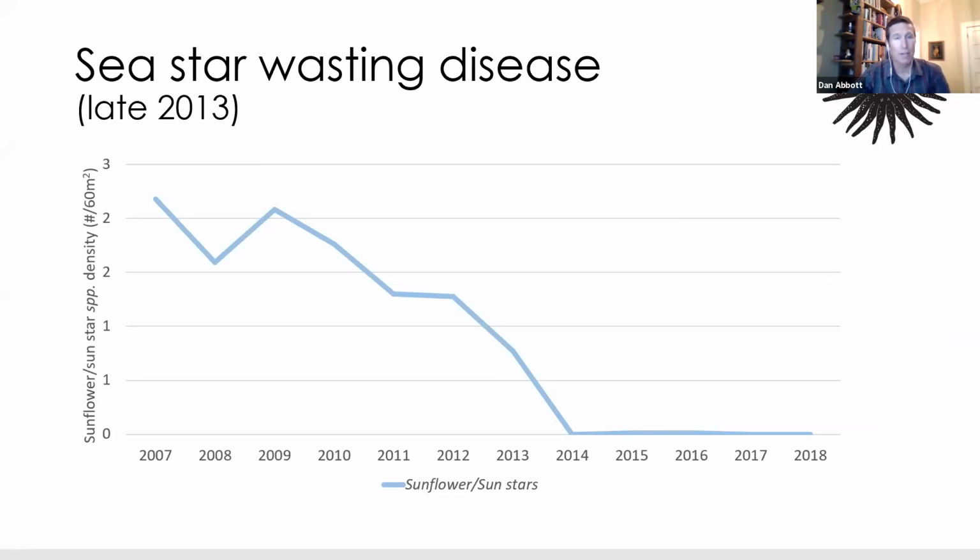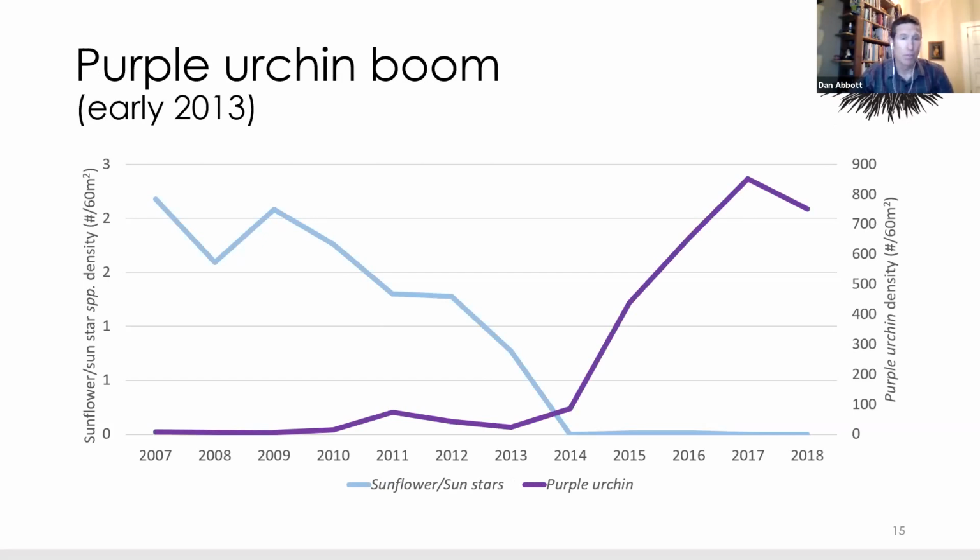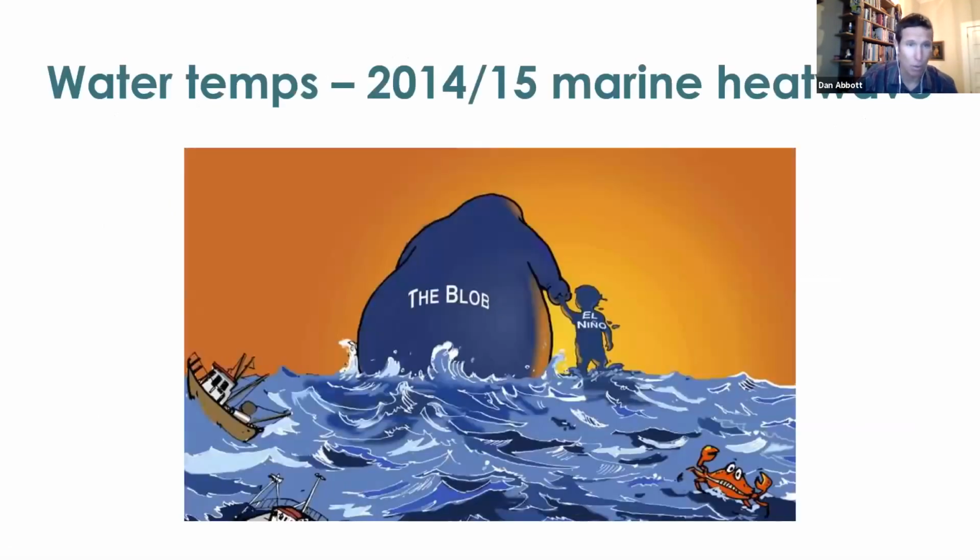And of course, all that really changed in late 2013 and really showed up in our data in 2014, starting with sea star wasting disease, which had a huge impact on all sorts of sea stars, but in particular the giant sunflower star. So that was the first thing. Then this huge boom in purple urchins, just skyrocketing, and some of our sites went from almost zero to super high numbers. And all this correlated with the warm temps, the 2014, 2015 marine heat waves, which is bad for kelp, since the warm, nutrient-poor water is not always that great for kelp.